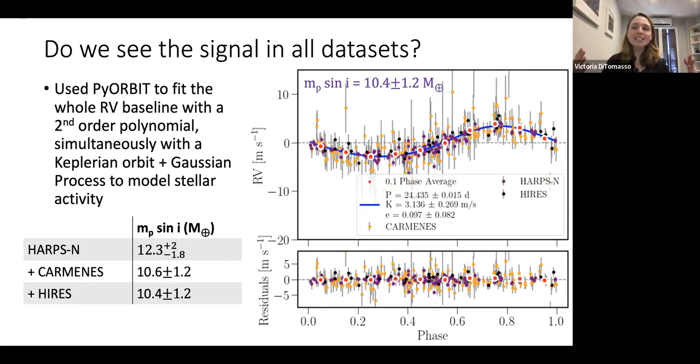And finally, one last time, adding the high-res data set, which is plotted here in these black points. Because there weren't so many high-res data points, it didn't make a huge difference in being able to constrain the planet parameters, but it was encouraging to me, at least, that the high-res data sets did not disagree with this planet's presence.